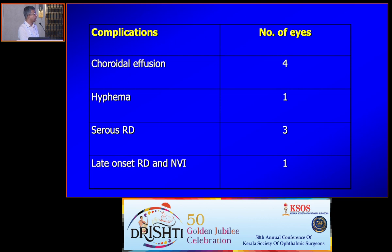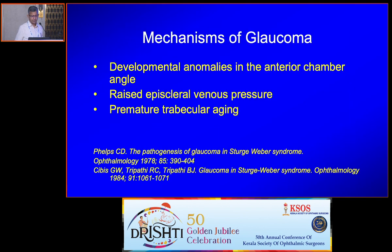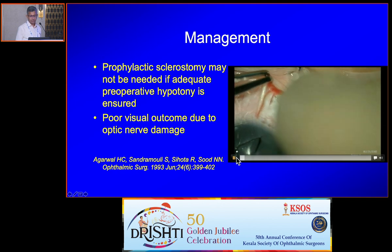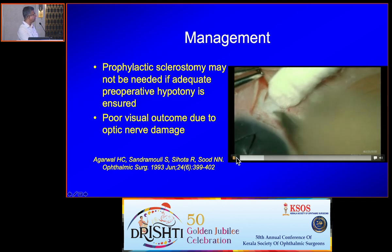So we tend to put in a choroidal sclerostomy for everybody, but even with that, out of about 20 eyes, we had 7 eyes with either a serous RD or choroidal effusion post-op, and 1 late onset RD, which is probably not really related directly to the surgical intervention. So basically we just do a prophylactic sclerotomy. It's very easy to do, we just place it.